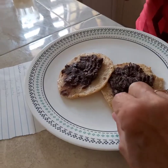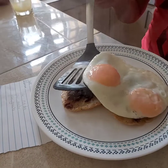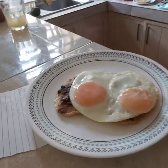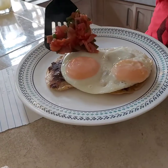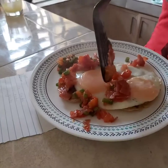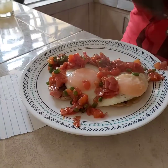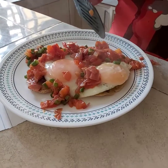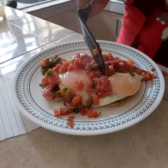Huevos motuleños is a Yucatan dish from the town of Motul. Again, you start with the tortillas, but this time you add black beans, then the fried eggs. This is topped with a tomato salsa, cheese, and cilantro. Some variations can be made by adding ham, peas, green beans, which we had, and they're usually served with plantain. This dish is absolutely delicious and very, very filling.